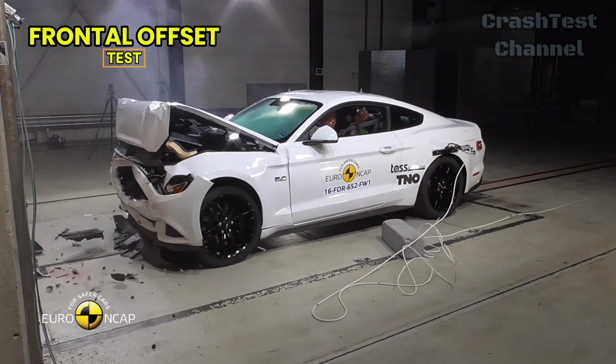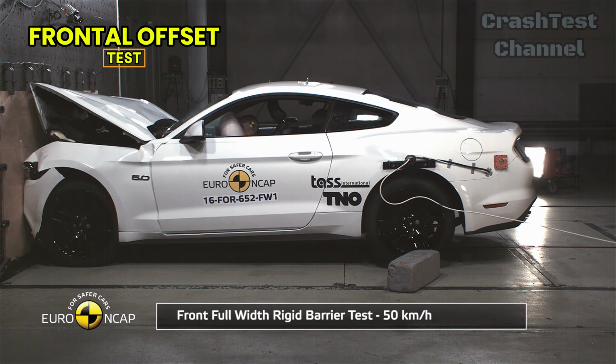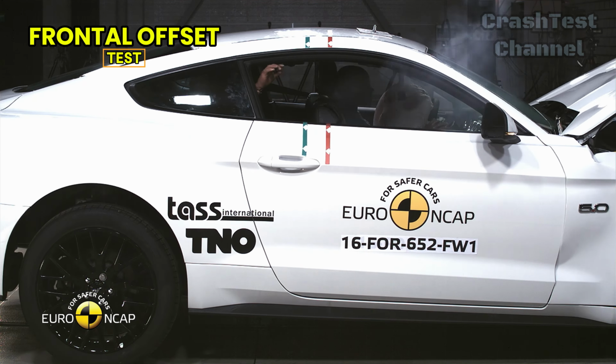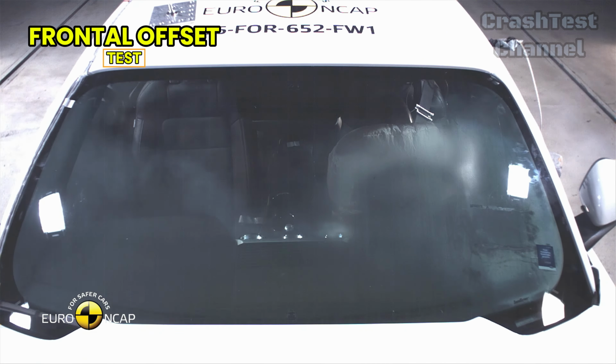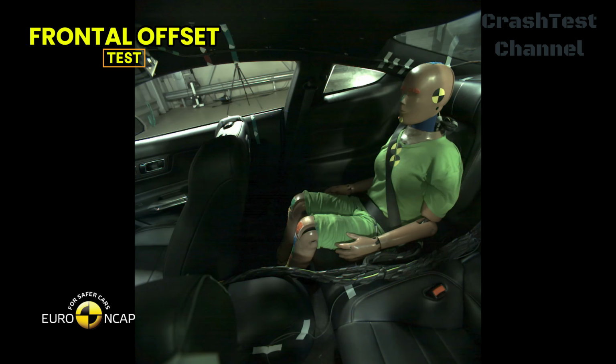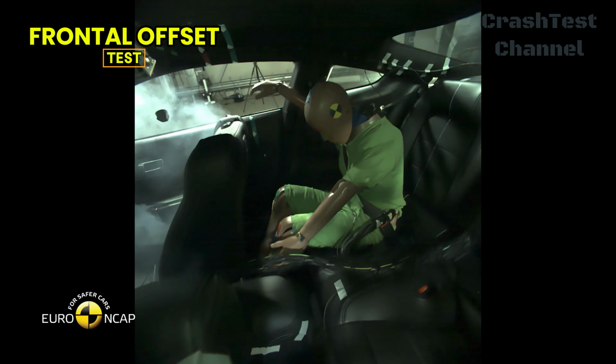Full-width rigid barrier test. For rear passengers, it's not great news. The rear passenger submarined under the seatbelt, leading to poor protection for the knees, pelvis, and chest. Head protection was also weak due to high seatbelt forces without pre-tensioners.